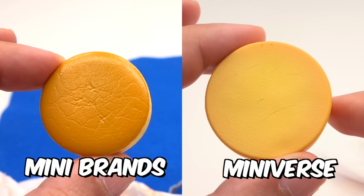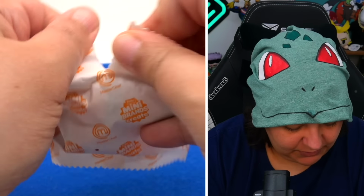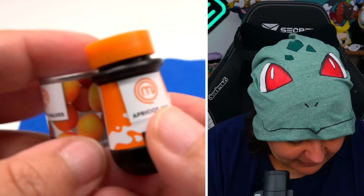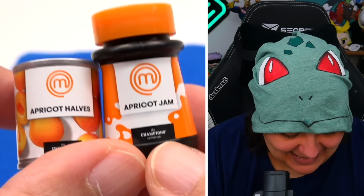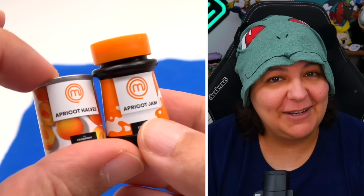Luckily, we also got a cake side by side. You can see the differences in the textures and shading. Next here we have, okay, we have 2 different kinds of items. We have apricot halves and apricot jam. So we actually did do this project, but let's continue seeing what's left in here.